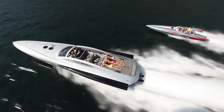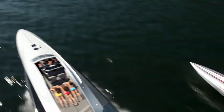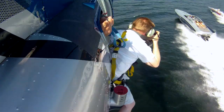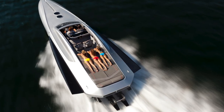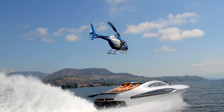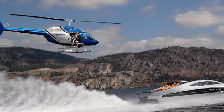We chose to use a helicopter for this shoot because these Vector powerboats, they're 40 feet long. It's extremely difficult to be traveling next to one of these things at 50 miles an hour and get a shot that's really stable. So the helicopter is our best shooting platform. It allows us to get up a little bit, see down into the cockpit and into the seating area. It really shows the boat off at the best angle.